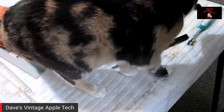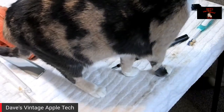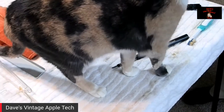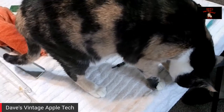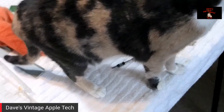The contacts look good. They're not corroded. However, I probably will do something with them here. I might take a pencil eraser and just kind of shine them up a little bit here. So what I'm trying to do is move this piece of acrylic so I can get underneath there and get that soda spill out of there.